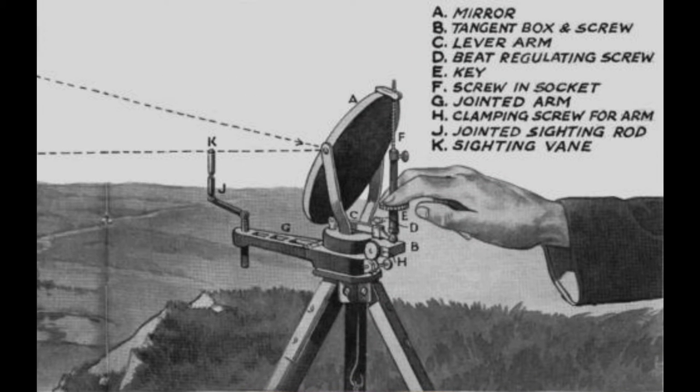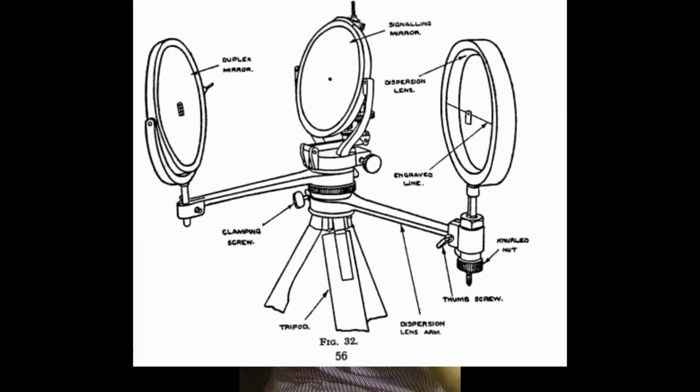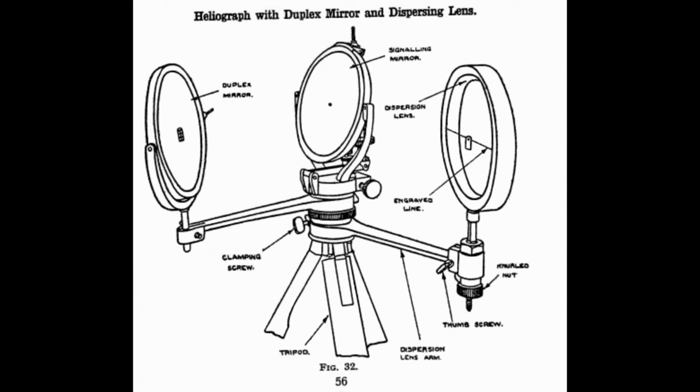Heliograph is a mirror mounted on a suitable stand with adjustments in order to revolve and incline it so that the sun's rays can be reflected with ease and precision in any required direction. A standard mirror was a 5-inch round of thick plate glass, carefully silvered on one side. A small unsilvered hole in the center was used in conjunction with a sighting rod to align the instrument with a distant station.